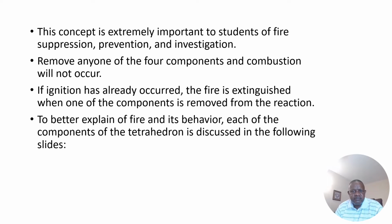This concept is extremely important to students of fire suppression, prevention, and investigation. Remove any one of the four components and combustion will not occur. If ignition has already occurred, the fire is extinguished when one of the components is removed from the reaction. To better explain fire and its behavior, each of the components of the tetrahedron is discussed in the following slides. So in the following slides, we are going to discuss these components in detail.